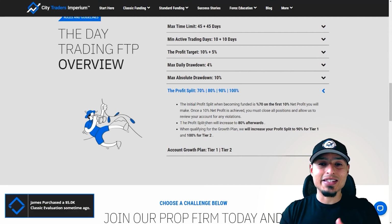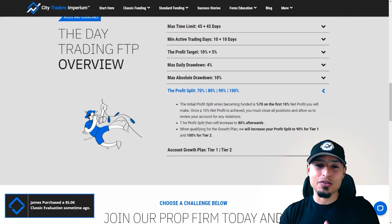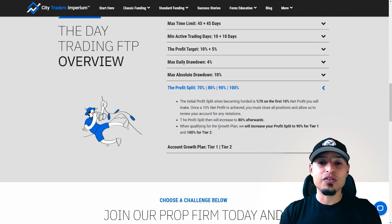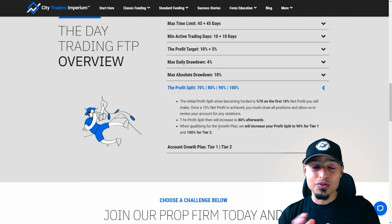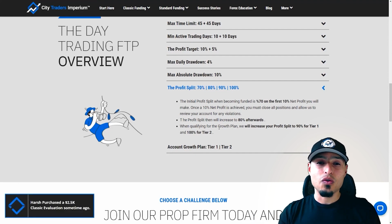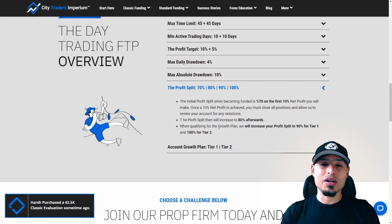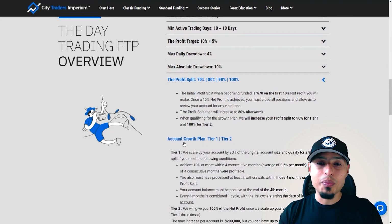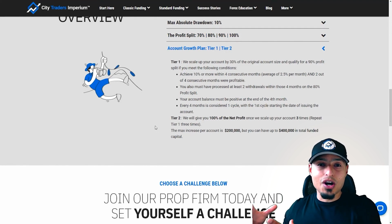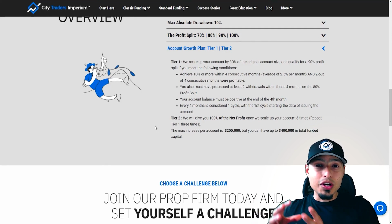After this, it will be 80%. So from tier 2, it will be 80%. Once you qualify for the growth plan, we can increase towards 90% and even tier 2 at 100%, right? So for more details on tier 1 and tier 2, you can go ahead and open this and it will give you an explanation of what each tier means. Essentially, as you continue to hit your targets of 10%, you can move up a tier.